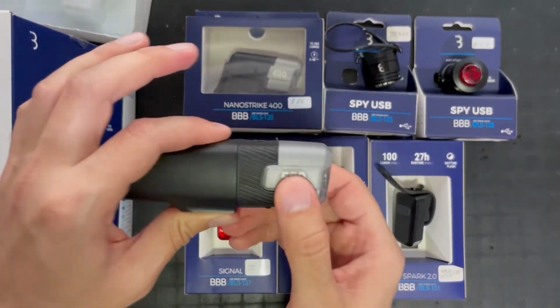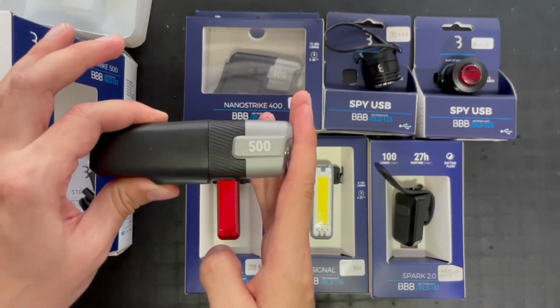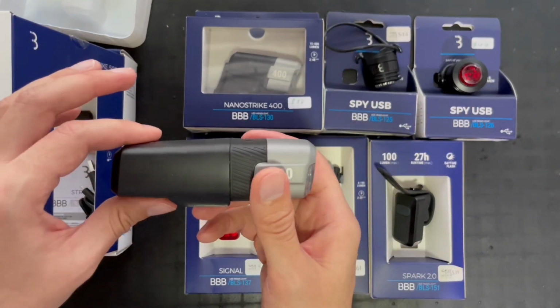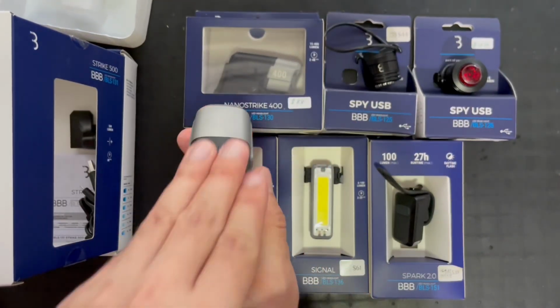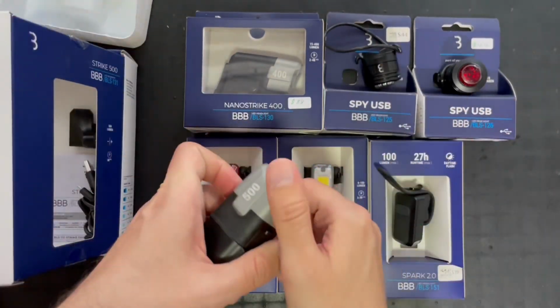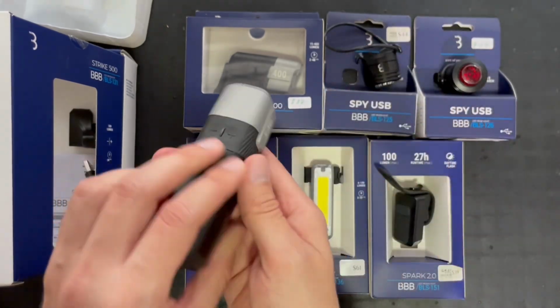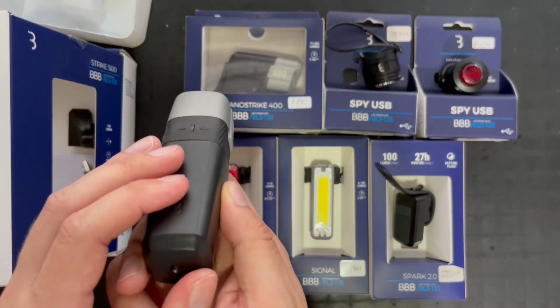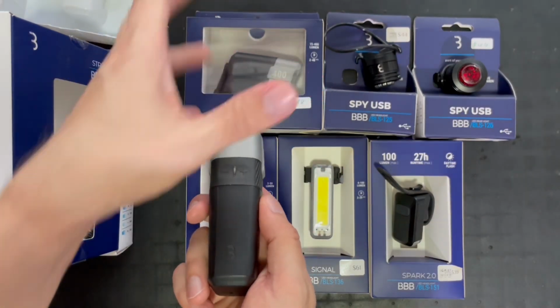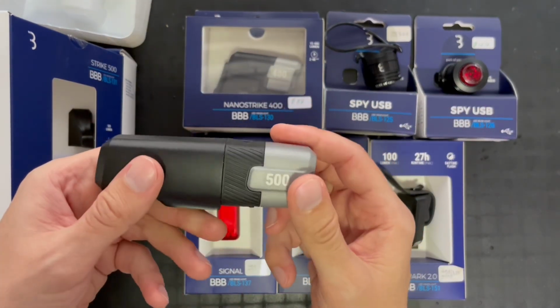That's a big difference as well between signaling lights and lights designed to light the road in front of you. Those would need to be focused on a particular patch of the road, whereas the signal ones, if the light spreads around all over the place, it's not really a problem because they're just designed to catch the eye, whereas these powerful direct beam lights are designed to light the road in front of you, so you can avoid potholes and glass and all sorts of stuff that might be in the road.